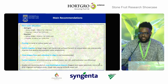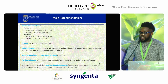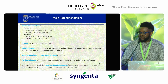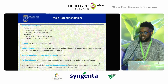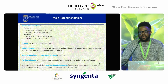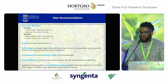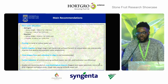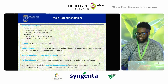And for on-farm practices, pruning and deficit irrigation are recommended to reduce water use, with a possibility of increasing yield and fruit quality. And then three dripper lines in cultivation is not recommended, and this is derived from the results that we got from the Fortune orchard in Robertson, where three dripper lines proved to have used more water, which is not really directly proportional to the yield and the quality of the plums.